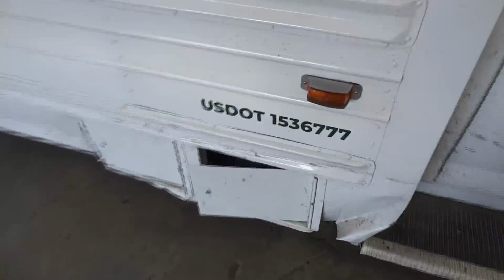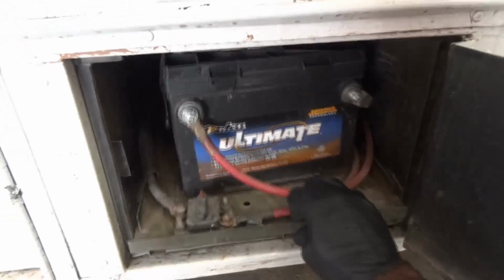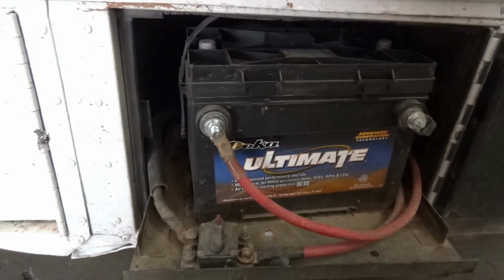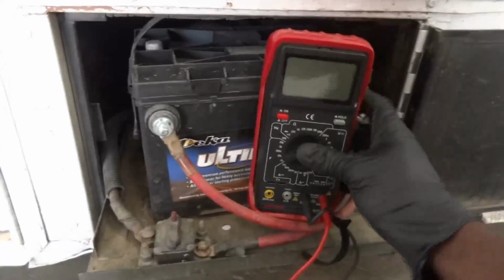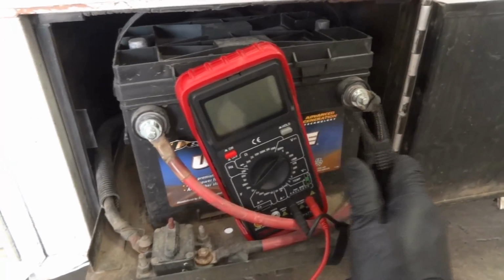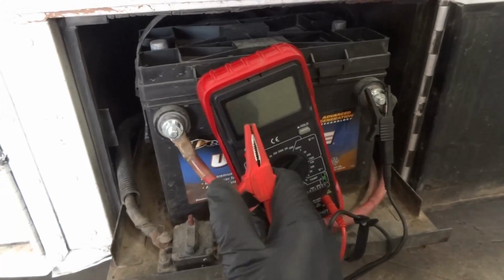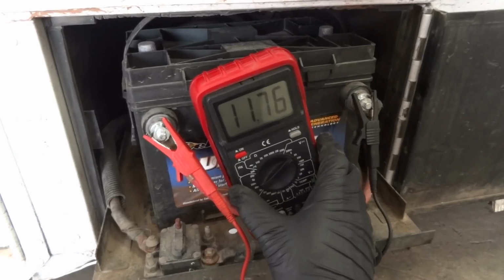Here is our battery compartment. So since this is a small bus, I mean it's a van front end. Okay, now we got two batteries on this vehicle. So what we're gonna do is we're gonna use our multimeter to test the battery. So I'm going to connect my negative lead of the multimeter to battery negative, and then my positive lead to battery positive. We're going to turn the multimeter on.